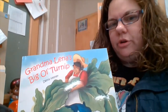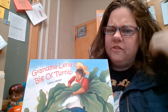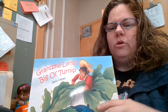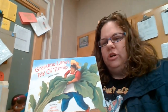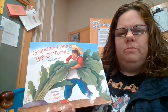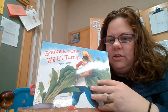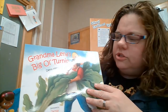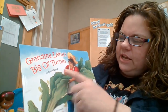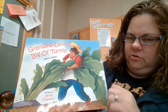Big Old Turnip. Now, you have read a story or you've heard the story of the gigantic turnip. And this is kind of really similar, or very much alike, Grandma Lena's Big Old Turnip. Okay? Or the gigantic turnip. Grandma Lena's Big Old Turnip is very much like the gigantic turnip, but we're going to read it. So our title is Grandma Lena's Big Old Turnip, and it's by Dina Hester, illustrated by Jackie Urbanovic.